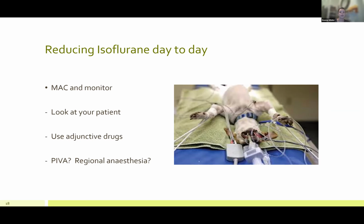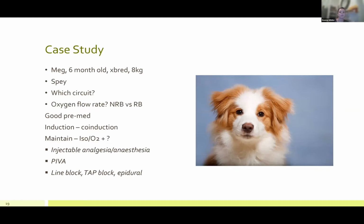All right, so here's an example. Meg's a six-month-old crossbred. She weighs 8 kilos and she's here for a spay. So which circuit will we choose? 8 kilos, I've chosen that weight because that's kind of on the borderline.